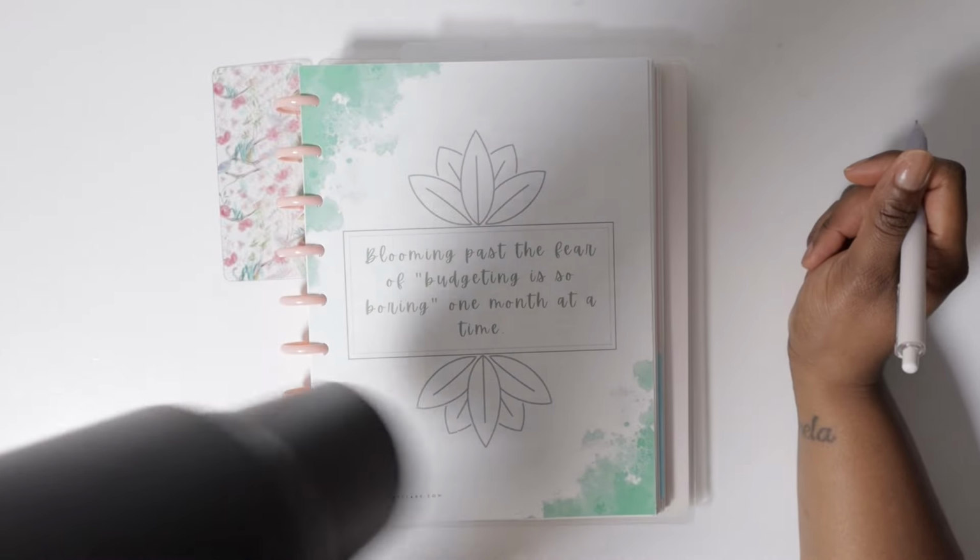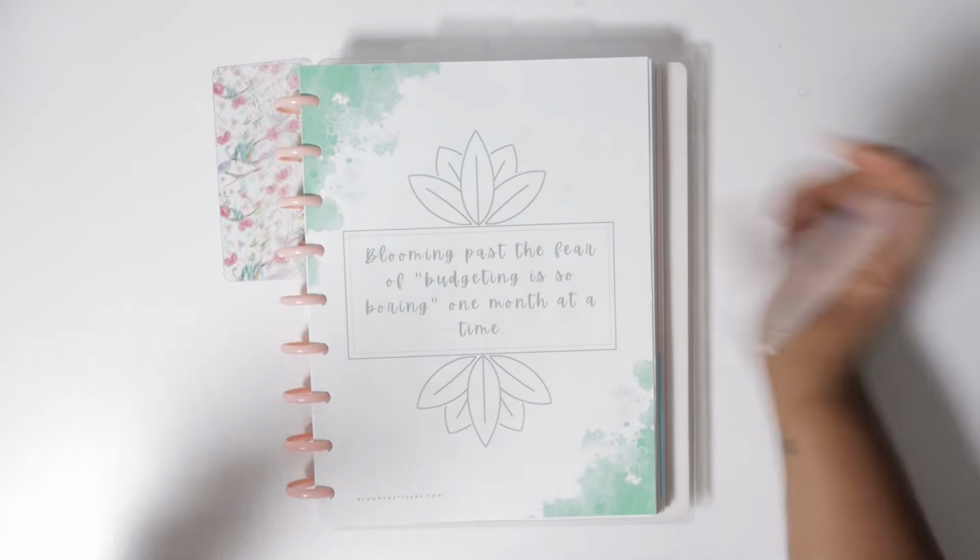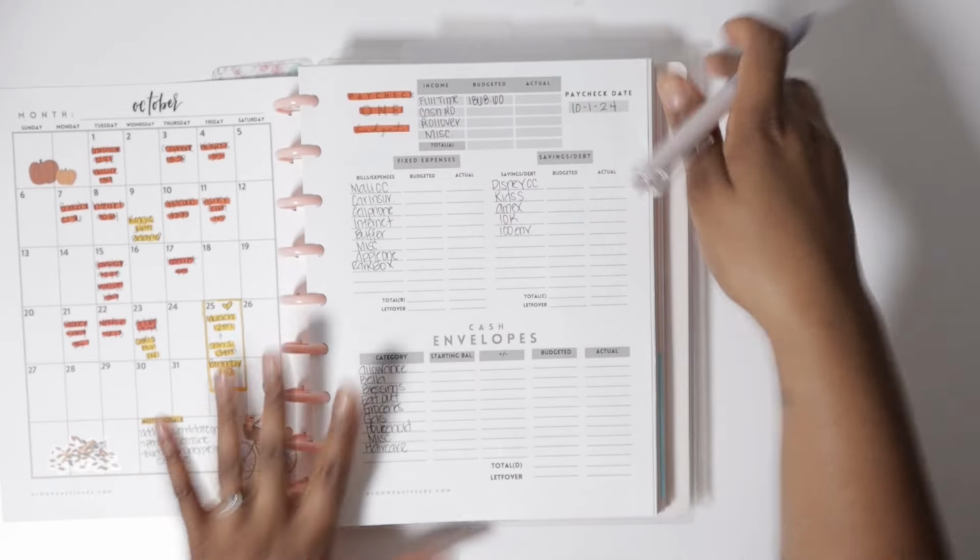I do have some water in my Stanley cup that my best friend got me for my birthday. So I do have that.